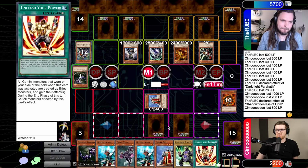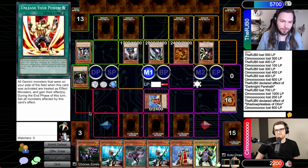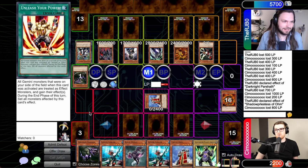Oh, excellent. That's the best card. All right, I'll set another one. Go ahead. Okay. Draw for turn. Yeah, let's go for it. Normal summon Dark Crusader. Yeah, do the motions, buddy.